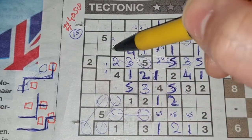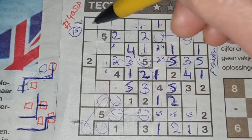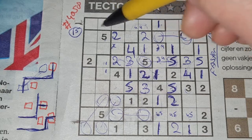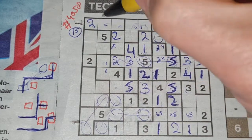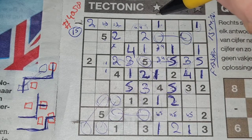Now we have a 2 there, so this box can't be a 2 anymore. That box should be a 2. In this triple box, the 1 and a 2 and a 3, it contains, but these two boxes can be a 2, so 1 box left for the 2 should be there. 2 numbers left in this triple box for the numbers 1 and 3.